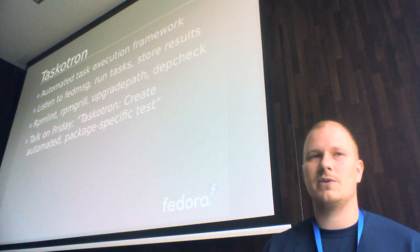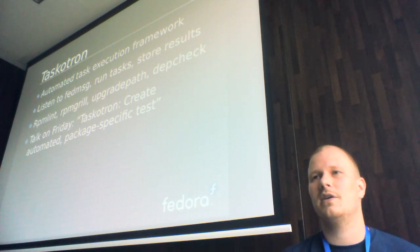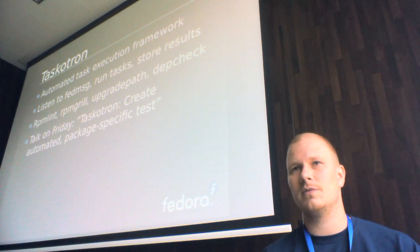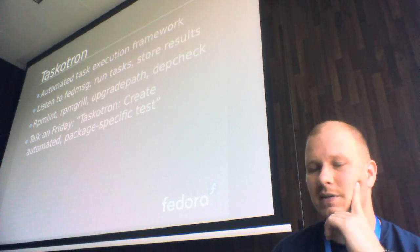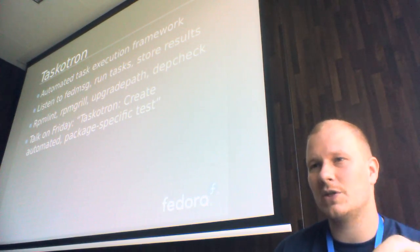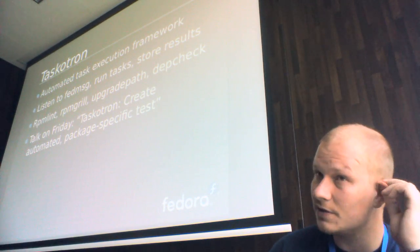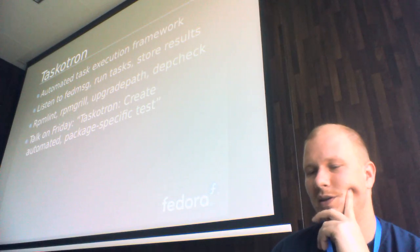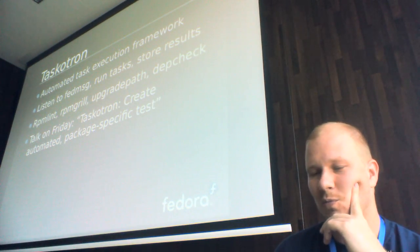So, what is Taskotron? Taskotron is an automated task execution framework. It means that it listens to some messages on FedMessage. When it catches some message which is important to some task, it will try to trigger a run where buildbot will run the task, which is mostly some test. For example, tests which are now running are RPM lint, RPM grill, update path depcheck. It's mostly when some package is built, we make sure that the package or RPM is correct and that it can be installed and it doesn't break your computer or your system.